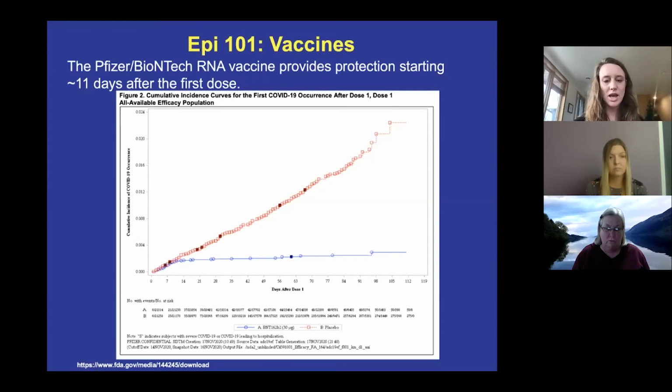And so what you can see is that in the beginning, the red and the blue lines are very similar. So for the first 10 or 11 days, the number of COVID-19 cases in the vaccine group was very similar to the number in the placebo group. But then you can see that as the cases continue to go up over time in the placebo group, they level off for the vaccine group. So this shows us that even after one dose of vaccine, there's some protection. Now, most of the people in this group got the second dose on day 21, but some of them didn't, and they were included in this analysis.